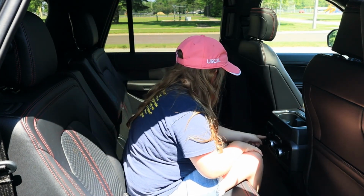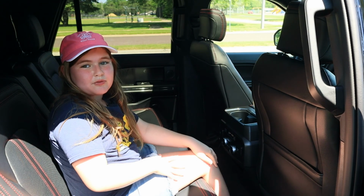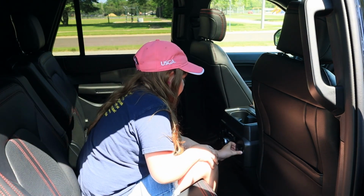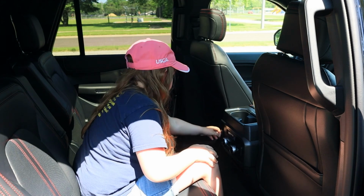So we have our media controls, our temperature control, our heated seats. And the thing I would like about this is to have cooled seats, because especially in the summer it gets hot. We have our 110 volt plug, and we have over here 2 USB plugs.